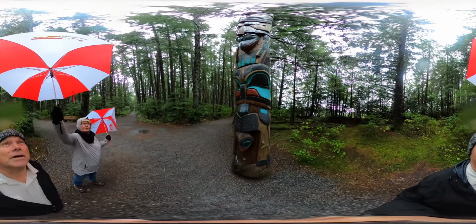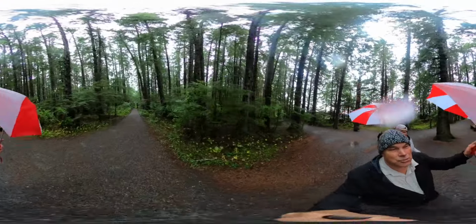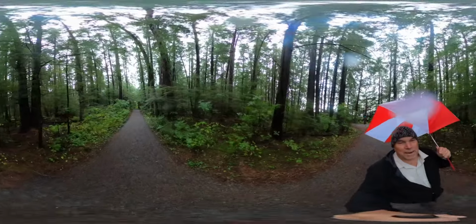Hey, we're in the Sitka National Historical Park in Sitka, Alaska, and some people call this area the Totem Park. Notice the totem. We're gonna cruise around here a little bit, walk through the forest, while Janet holds two umbrellas. It's raining, so rain is gonna get on the lens, and so periodically, I'm gonna dry it off. So be prepared for that. It might be scary.